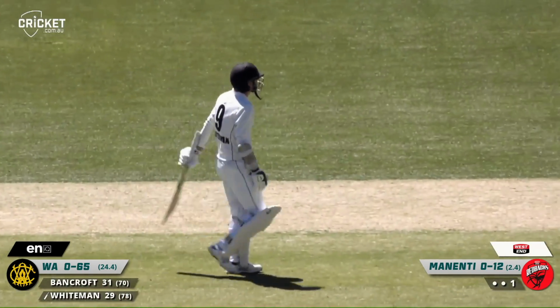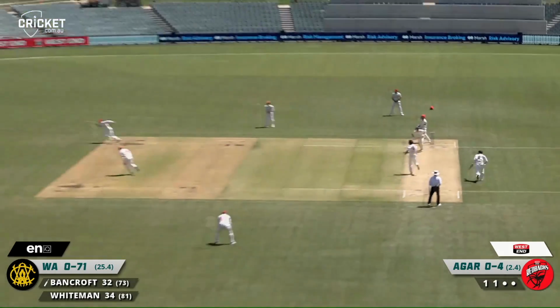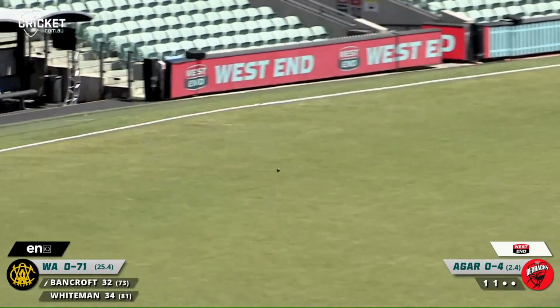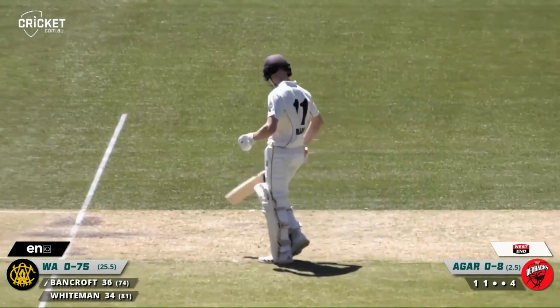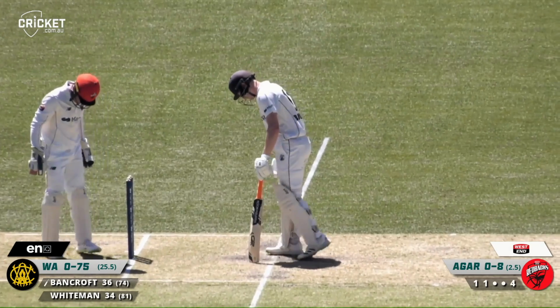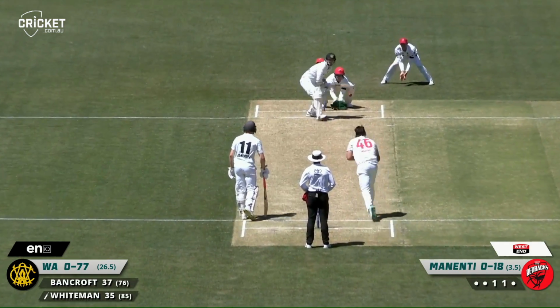He's had some very successful runs. Driving very nicely through the covers, Bancroft. That was well struck, and will race to the rope for 4. He's a careful, watchful cricketer, but when he hits them, they can be glorious, and that was a classic example. It might be just worth slotting McSweeney in for an over or two at some point before lunch here.